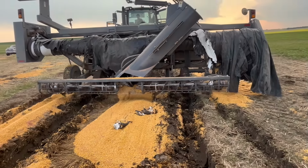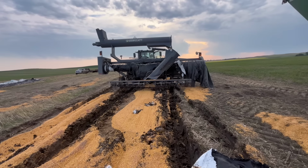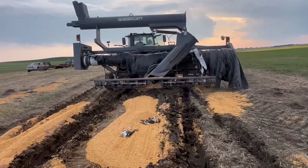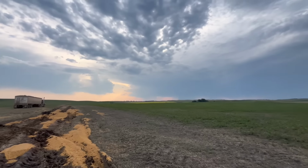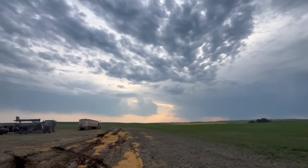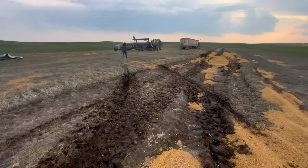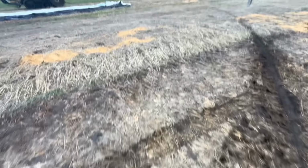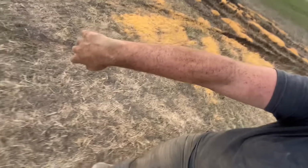Tell me about it. Sunny and hot all day, and then as soon as you're done, clouds come out and it's supposed to rain, but at least we got all this stuff cleaned up before it rained. Positives to everything. I look like a cob of corn covered in beeswax.